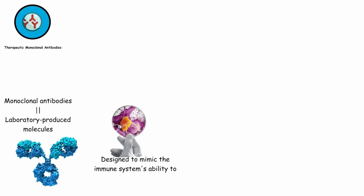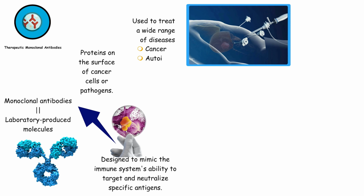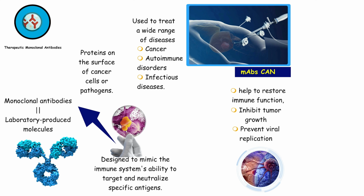Monoclonal antibodies are laboratory-produced molecules designed to mimic the immune system's ability to target and neutralize specific antigens, such as proteins on the surface of cancer cells or pathogens. Therapeutic monoclonal antibodies are used to treat a wide range of diseases, including cancer, autoimmune disorders, and infectious diseases. By selectively targeting disease-causing agents or cells, mAbs can help to restore immune function, inhibit tumor growth, or prevent viral replication, offering more precise and effective treatment options for patients.